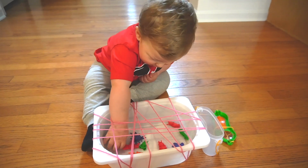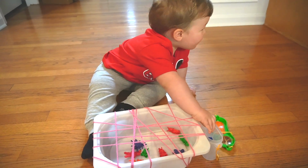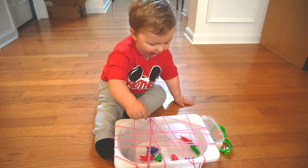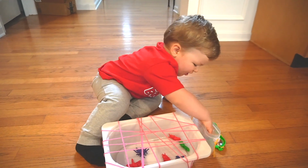I placed a small bug catcher that I picked up from Dollar Tree next to the bin and had Luke rescue the bugs by grabbing them from the bin and placing them in the bug catcher. You can make this activity more challenging by adding a filler to your bin, such as dried beans, rice, or pasta, or by having your child use large plastic tweezers to rescue the bugs.